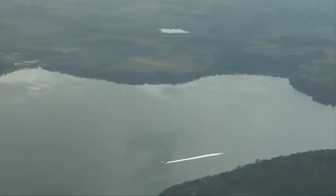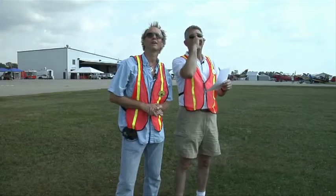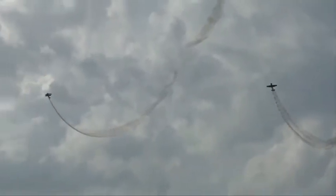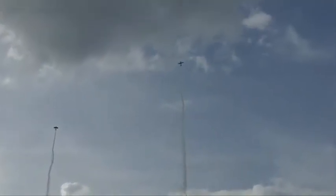Okay, there we go. Smoke's on. They're diving in, they're going to roll right away. Oh yeah, it starts like the boom now. We're gonna get to air show center. They're gonna pull vertical. Oh, beautiful together. They're gonna do a half roll on the upline.